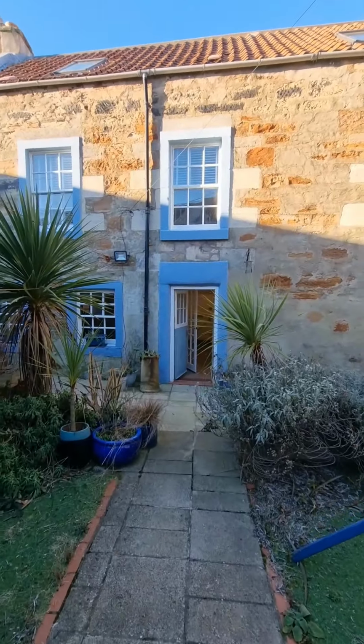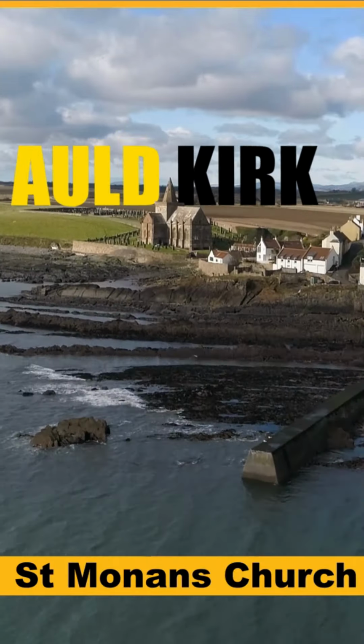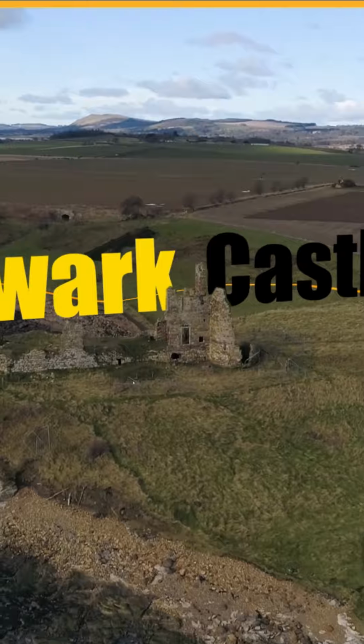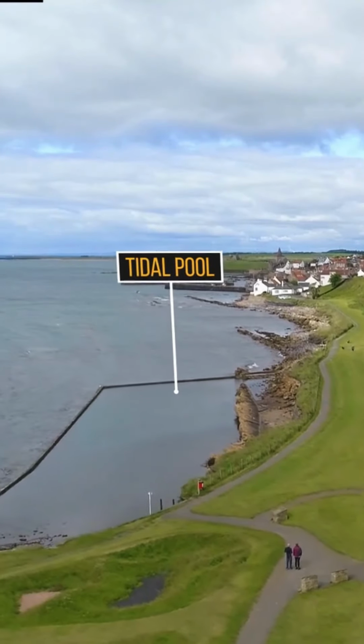Okay, where is it in relation to everything else? 3 miles down the road, or along the Fife coastal path, past Old Kirk, past Newark Castle, then you've got Ely, so you're straight into Ely. You can go the other way and you can go past the St Monans tidal pool, so if open water swimming's your thing, it's just round the corner, and then you can go further on into Pittenweem and then further on into Anstruther as well on the coastal path, or along the main road as well.